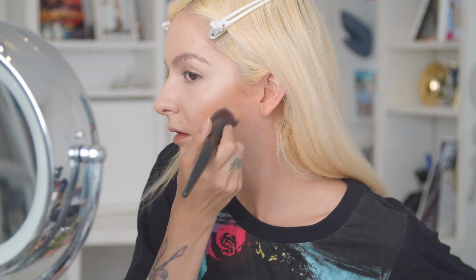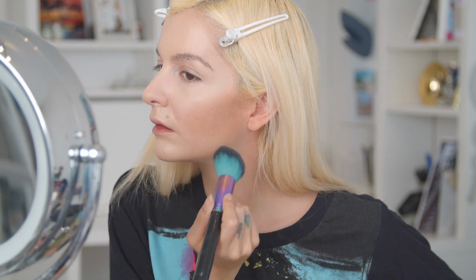Wow, I took way too much bronzer. So let's try and fix this. Yeah, this is definitely a patchy bronzer. And super pigmented. I shouldn't have gone in so crazy with this, so. This is so pigmented too. Like, I mean, I tapped off the excess. I even dabbed it on here first. And it's just still so crazy pigmented.